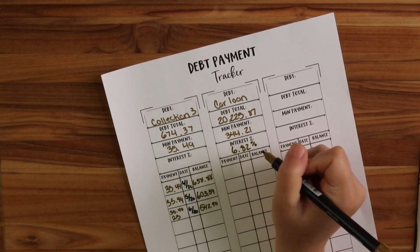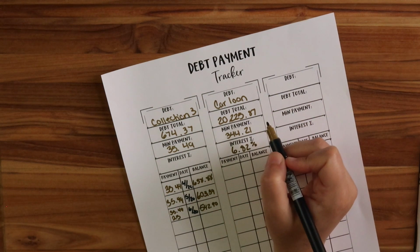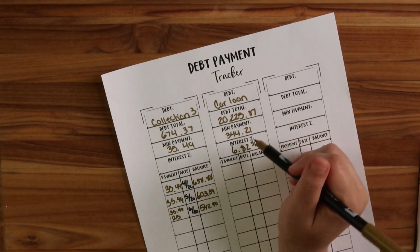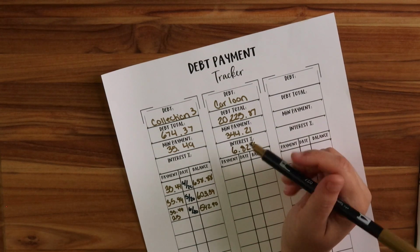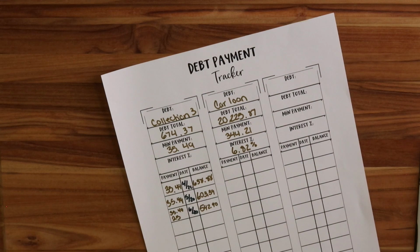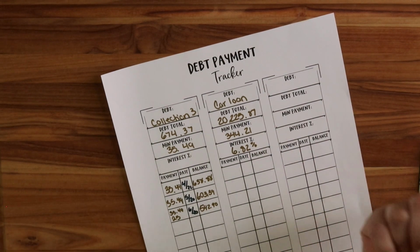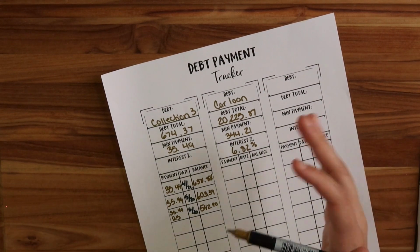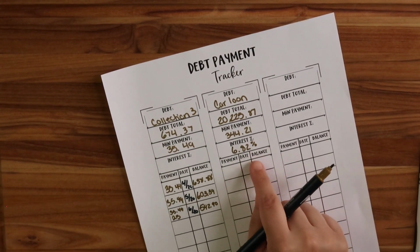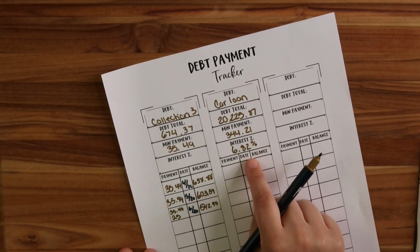The interest on my car loan is 6.82%. It's not that bad, it's not that great, it's okay, to be honest, because I know people have a lower interest rate. But sadly, my credit wasn't that awesome, though I'm in the process of fixing it. When I applied for this car loan, my credit was okay, but not great. So that's why I have this current interest of 6.82.